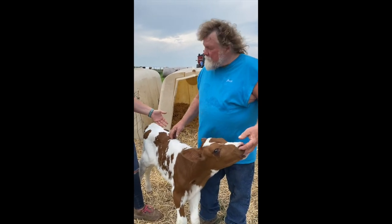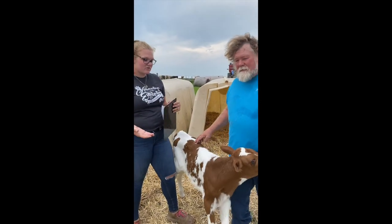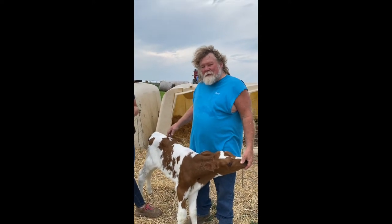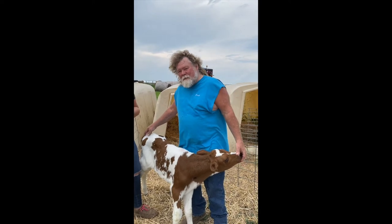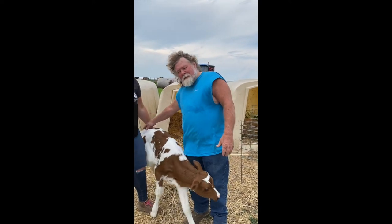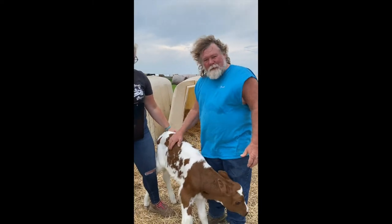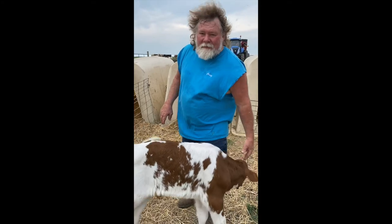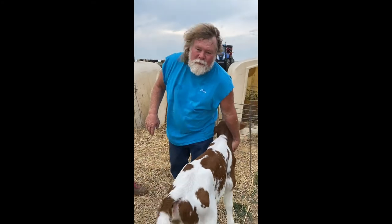So does she get the same type of milk that we get in the grocery store? Like, what does she get fed? She gets her mother's colostrum, we call it. It's the first milk that the cow gives when she has a baby. It's got a bunch of antibodies in it that the calf needs to get a good healthy start. So she'll drink about 2 quarts of it when she is first born within the first hour.